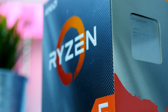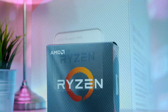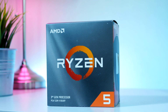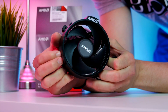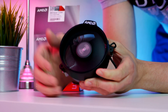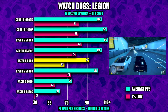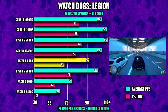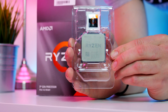So let's start with our processor, and for this build I've selected the 6-core $199 Ryzen 5 3600, perhaps one of the best cheap 6-core CPU and heatsink combo currently available on the market. Now taking a look at the gaming CPU performance, as we can see, the 3600 delivers high frame rate across the board thanks to its decent amount of cache, core count and clock speed.